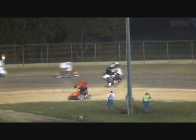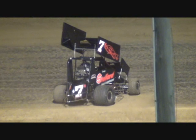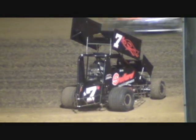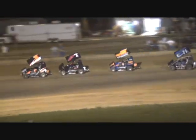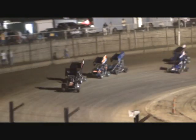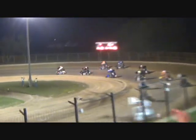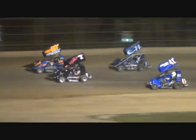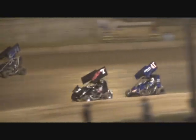Lindsey Howard in the 7H, whoa, down. Lindsey Howard in the 7H, bringing out the yellow. 12, Jesse Crank, 25 by itself, Lane Wilson. And here we go once again. Cole Campbell and Chad Feather.